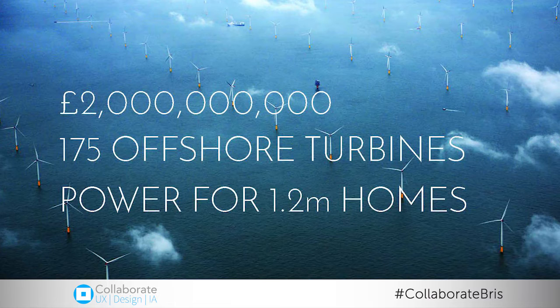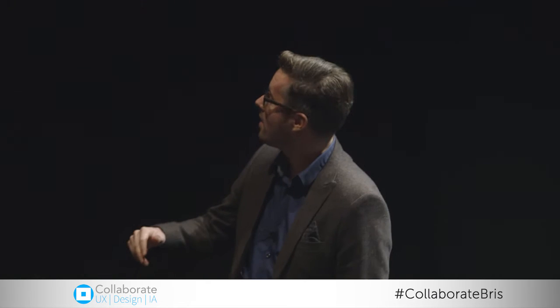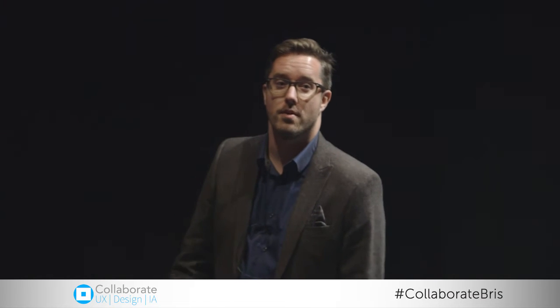So I was interested, and working where I do, it was quite easy to dig up a few more details, so I went back to work and I asked around. Turns out this thing cost £2 billion to build. Turns out there are 175 of these turbines, each one taller than the London Eye, all standing in 25 metres of water. And on a windy day, when the whole thing's up and running, it's going to power over 1 million UK homes.